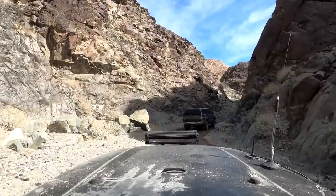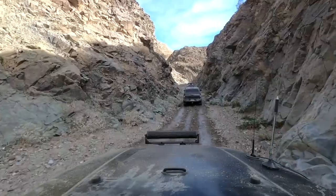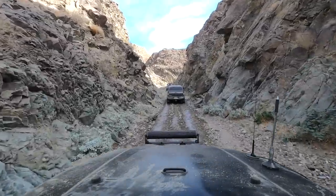I'm not 100% sure they got their bus up there. They might have walked up here and left the bus down at the base of the Golar Wash.